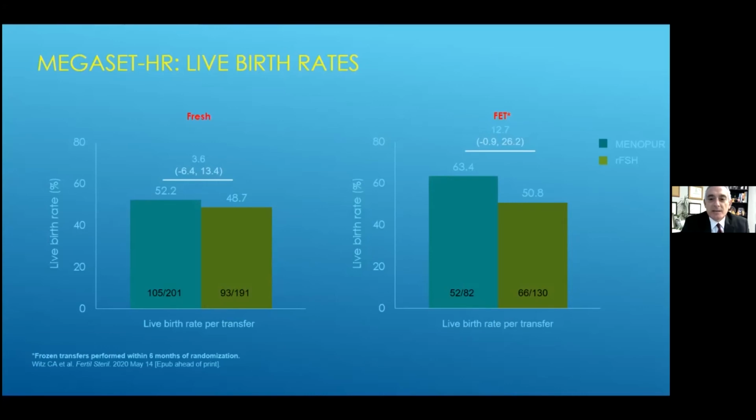HP-HMG. But the surprising thing in this study was the frozen embryo transfer cycle was 63.4% in the HP-HMG arm compared to 50.8% in the REC-FSH arm. Remember that all these transfers were with euploid embryos, so all were PGT-A tested.